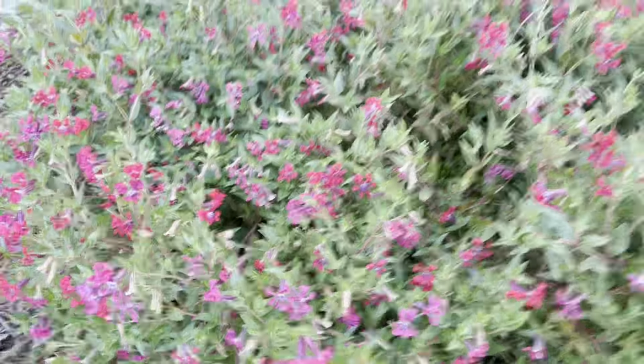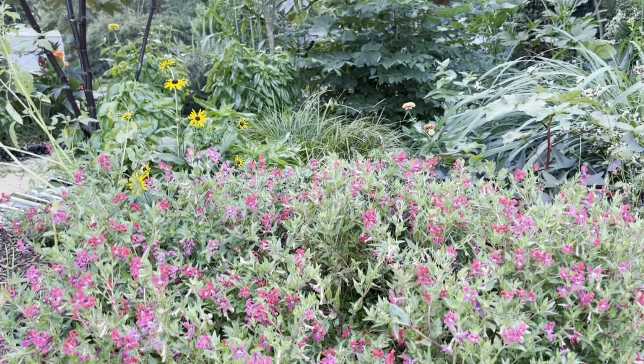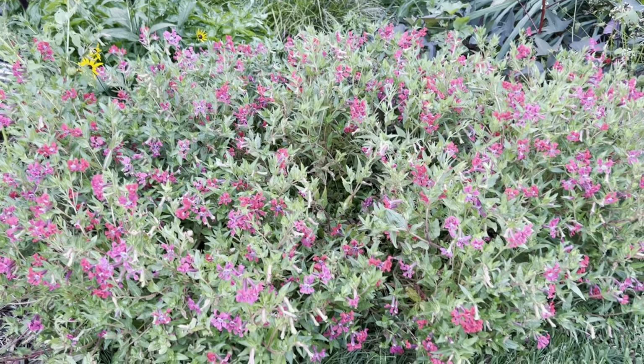Obviously, just like the last two selections, the zinnia and the buckwheat, better in more sun than shade, moist, well-draining soil. Yeah, you won't be disappointed.